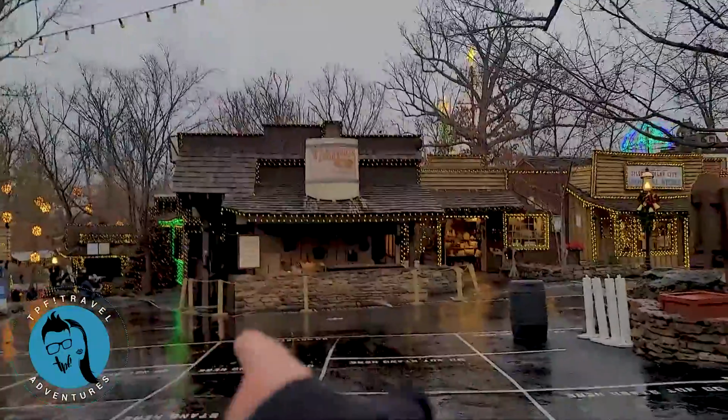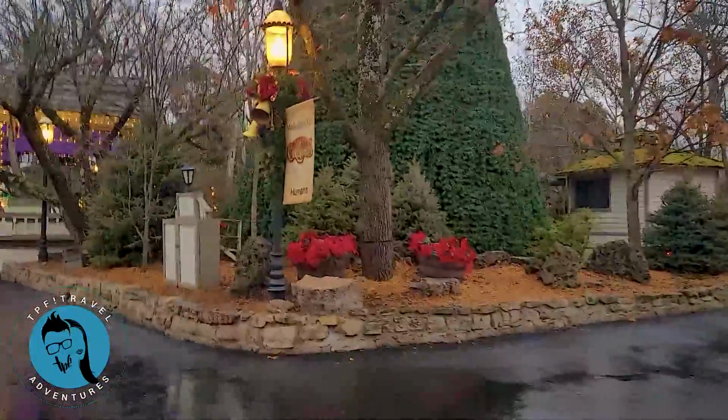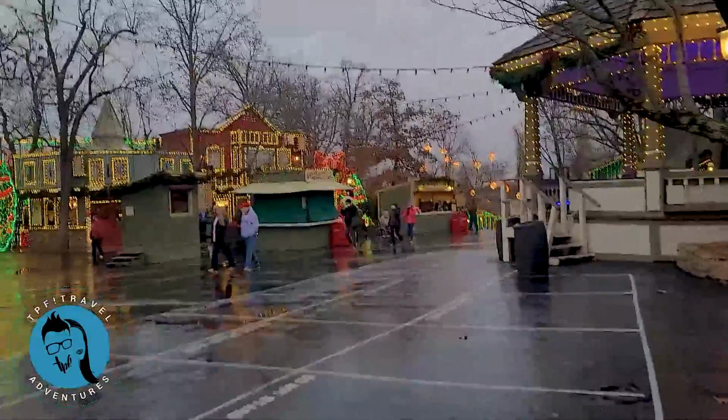Okay, so let's wrap around this way, just temporarily. We're going to go this way in a minute, but first we want to get you centered here in the square on the other side of the gazebo. We were over there, now we're just going to cruise right over here. We want you to play safe with us. And I am getting wet. I think I need to put my hood on.